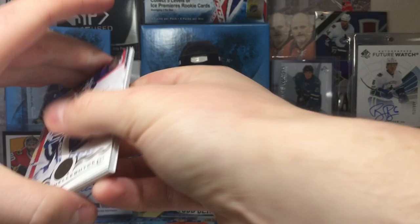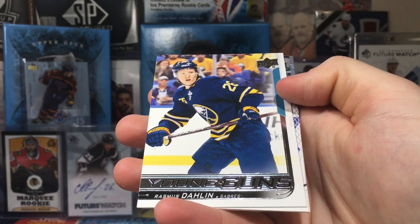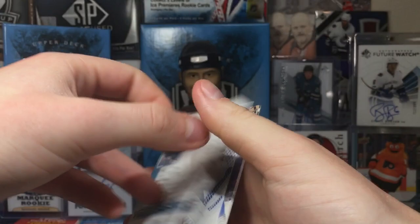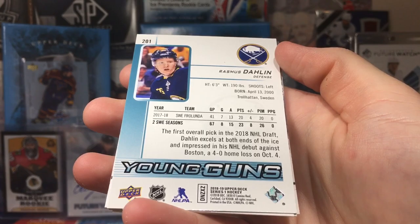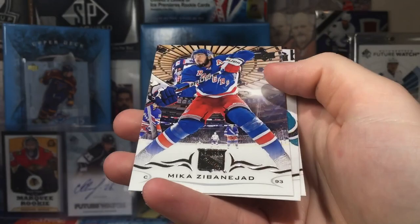Connor Hellebuyck. Mark Stone. Steven Stamkos. Ah, Rasmus freaking Dahlin, finally. Young Guns. Rasmus Dahlin. There we go. I don't know how much of this stuff I've opened, but there we go. Dahlin, first overall in 2018. Played for Frölunda. How about them Sabres? Pretty cool card. Cam Talbot, Mika Zibanejad, Kevin Labanc, and Alec Martinez.